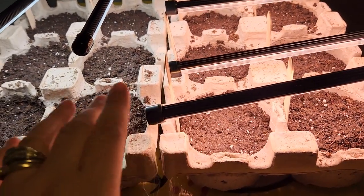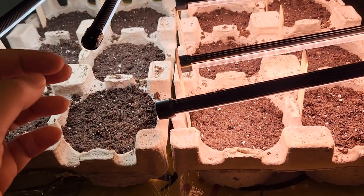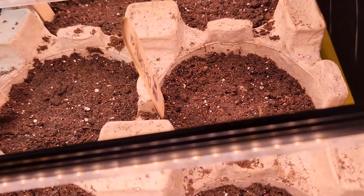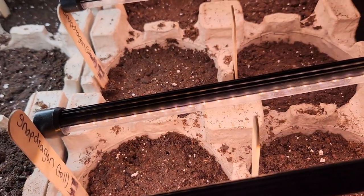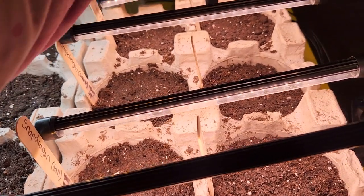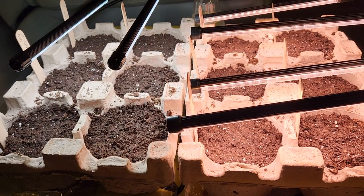You'll notice there's 2 different kinds of lights. I don't know why. Don't ask me. That wasn't on purpose. Maybe I have to play with the settings a little bit on it. Sorry, that's weird. I don't know why the light is different. So that's what we're going to do.